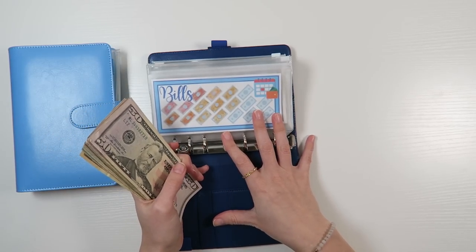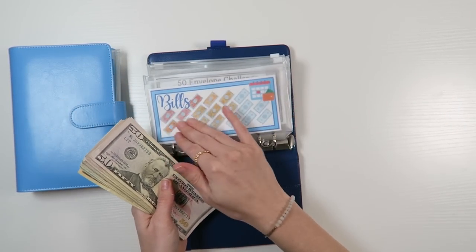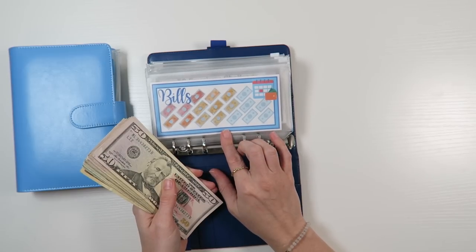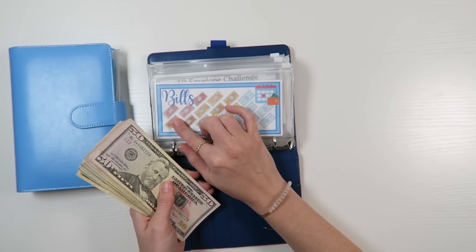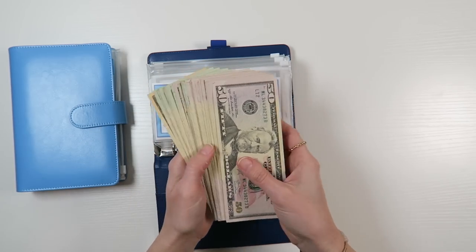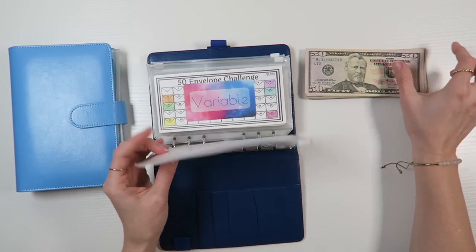I did recently get paid. I have about $800 sitting in the bank, so some of that $800 is going to get added into our bills category. Looks like we have $2,400, $6,800, $1,000, $1,200. We have $1,200 here sitting in our bills binder. We are going to be moving a lot of this money over to the bank.